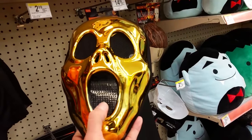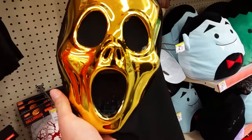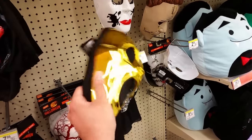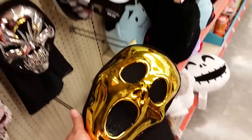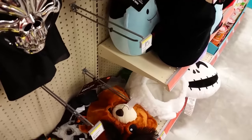That one's trying to be the Scream mask. I don't know, is it? Yeah, it's a bunch of just little holes poked through. And the eyes are mesh. I've never actually seen anybody wear these masks for Halloween. Let me know if you guys have. I really do want to know.